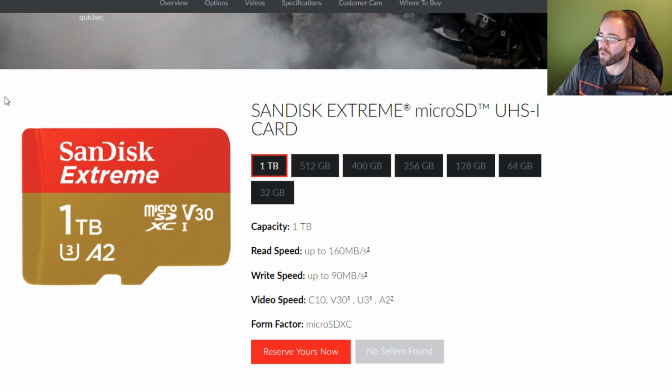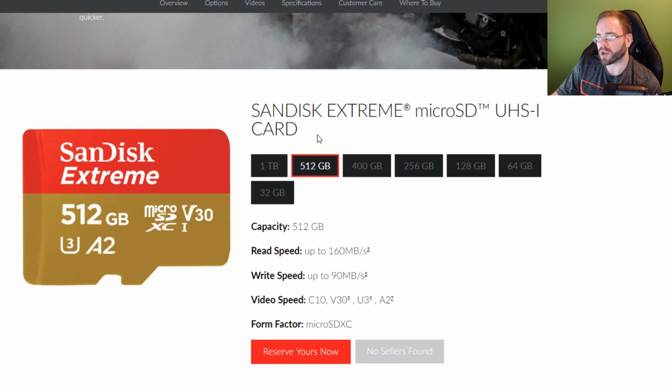And then we have, of course, our cards here, and this is the entire line of the Extreme series. The 1 terabyte and the 512 are currently able to be pre-ordered, and that will be going live, I believe, for sale or shipping in April. So we only have a month and a half, not even, before it comes out, which is nice. There is a 1 terabyte for $450. There's also a 512 gigabyte card for $200.